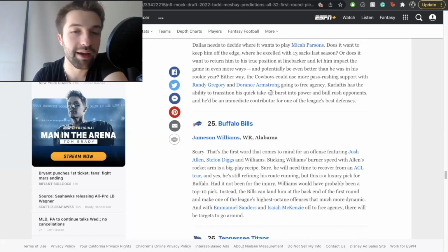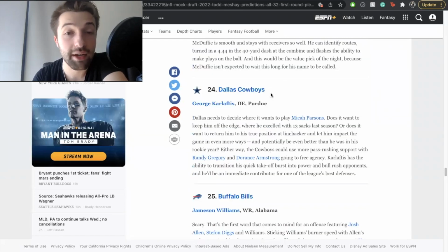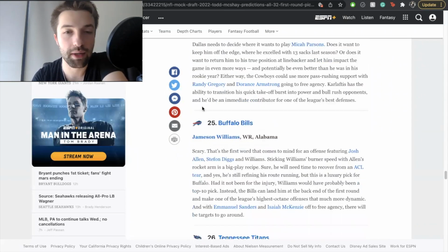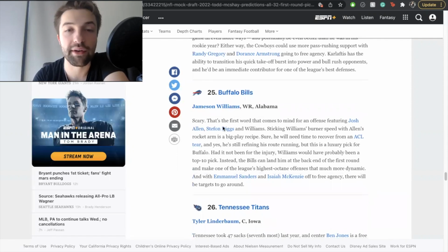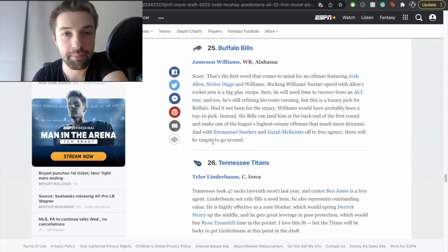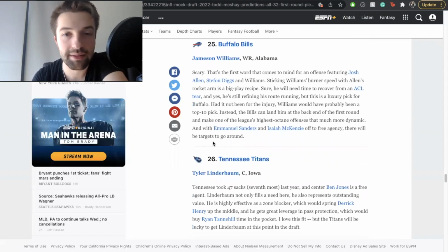Again, I think that there's better value out there, maybe at safety, maybe at guard or tackle. There's guys who I would take over George, but I can't deny the value. George is a phenomenal player. Jameson Williams for the Bills. I feel like that's a pretty good spot for him. Yeah, adding him as a good deep threat would be pretty damn awesome.